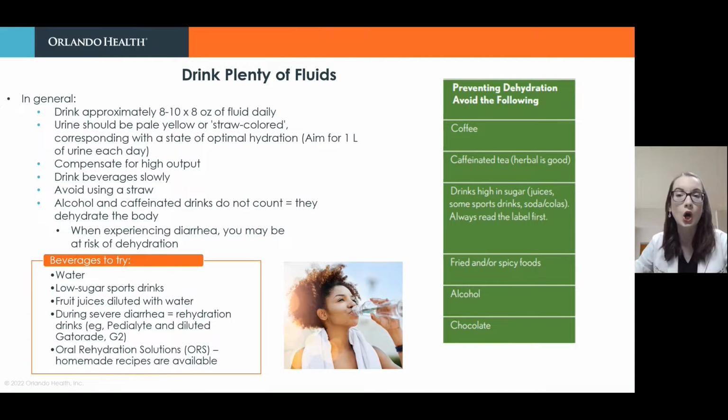Keep in mind that there are foods and beverages that can actually work against us and dehydrate, particularly caffeine and alcohol. They do not count towards your fluid goal. They can actually dehydrate the body. So those are beverages and items that we would want to avoid, especially during times of high output.